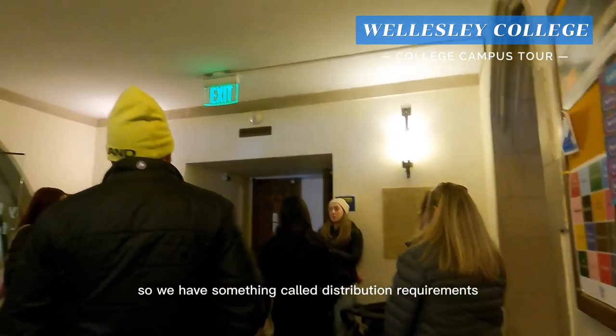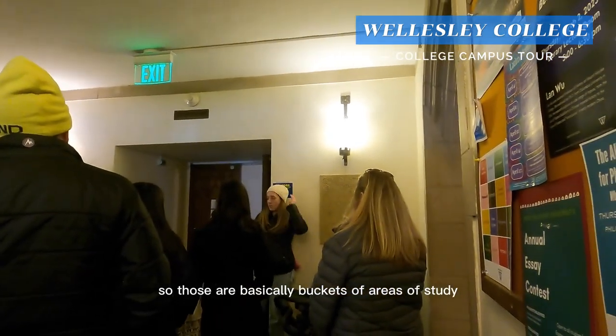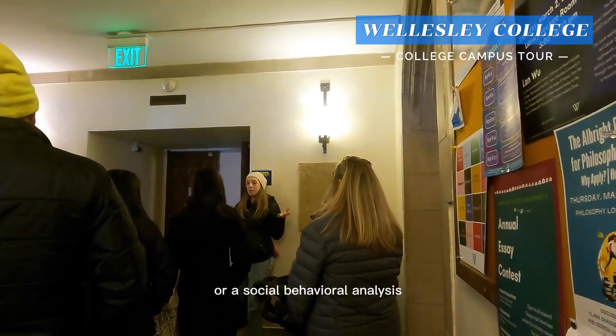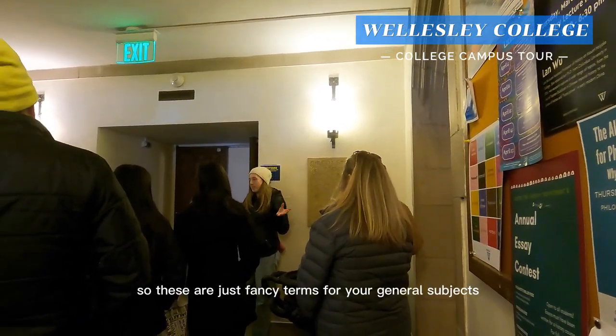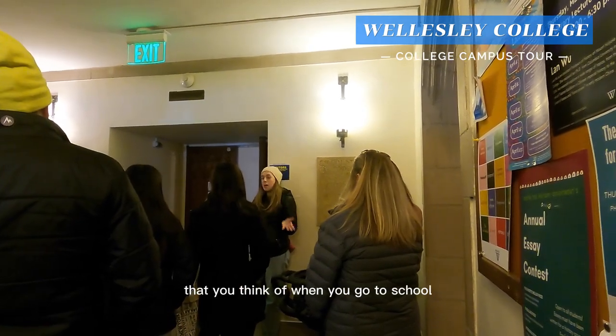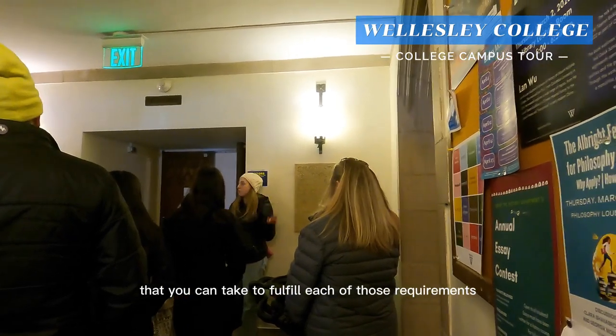So we have something called distribution requirements. Those are basically buckets of areas of study. So we have a mathematical modeling one or a social behavioral analysis. These are just fancy terms for your general subjects that you think of when you go to school. But there's tons and tons of courses that you can take to fulfill each of those requirements.